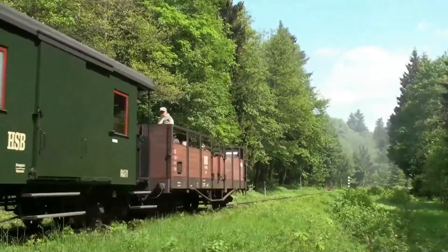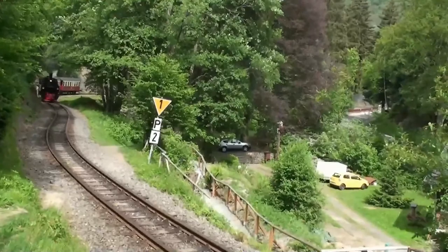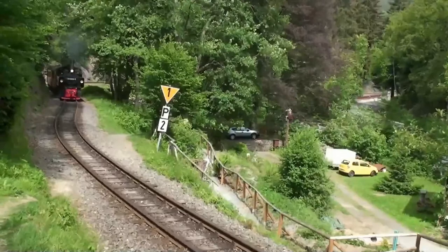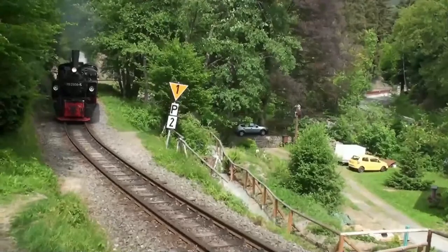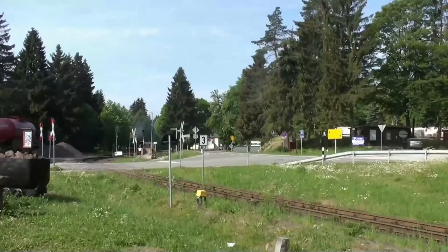Another Mallet, dating from 1918, is used in regular service. Two smaller 0-6-0 tank engines survive, both built by Henschel in 1914. But they're rarely used, although I did find this one on an empty stock working.